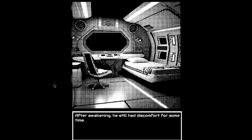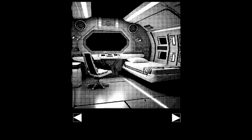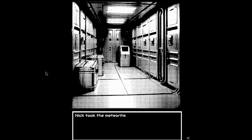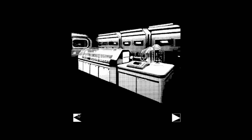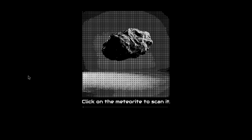Yeah, I think I will as well. Time to get the meteorite from the warehouse and take it to the lab. He hopes the work will help him get his mind off these dreams. Okay, let's go get the meteorite. Nick took the meteorite. And we're going to go to the lab. Here we are. Start the scanning process. Click on the meteorite to scan it.